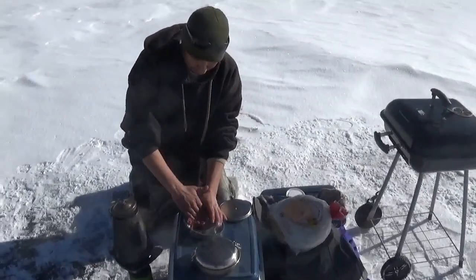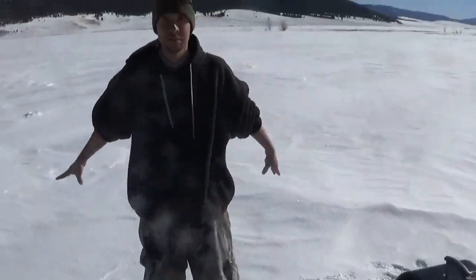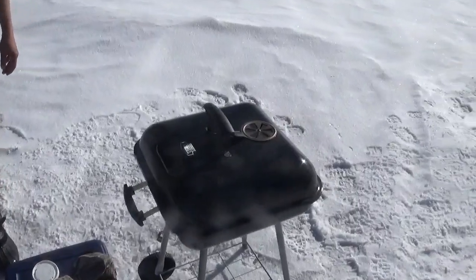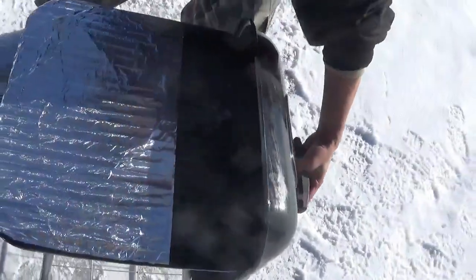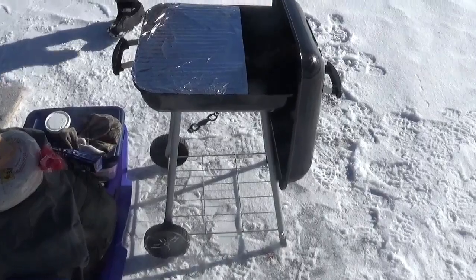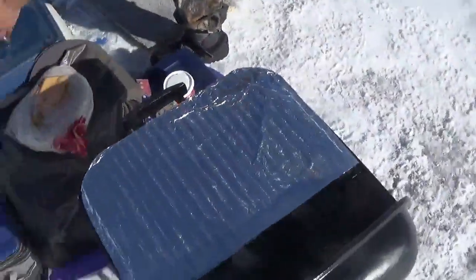So what do you got going over here, Fisher Joe? Make some deer burgers, along with some rainbow trout and some perch. You gotta catch them first. We have a grill going, set up right here. So it's very hot, and you can cook on this grill, but it's about 3 feet off the ice, so it's not gonna bother the ice any. It ain't gonna melt the ice. You don't gotta worry about that. This ice is thick.